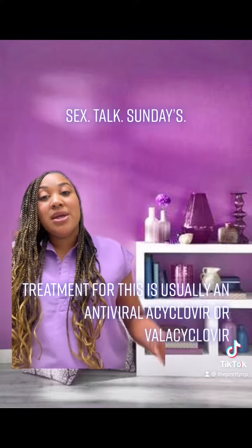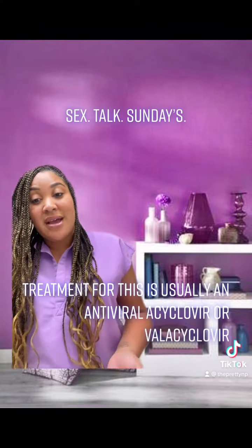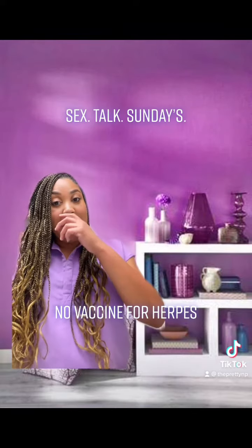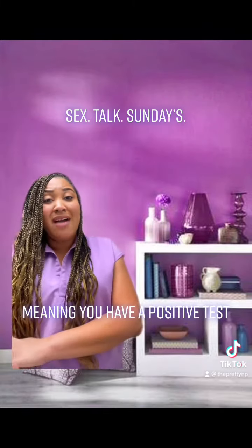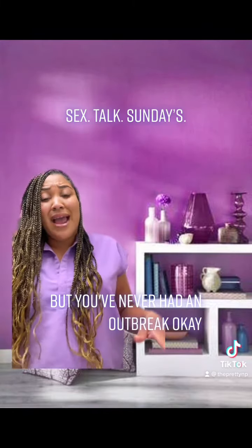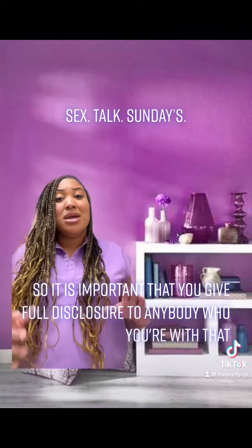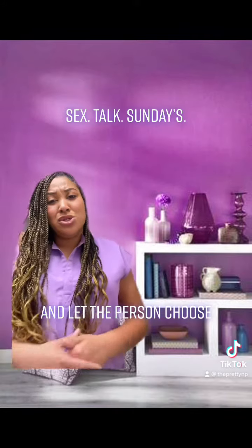Treatment for this is usually an antiviral, acyclovir or valacyclovir, but there is no vaccine for herpes at this time, y'all. Please be careful, because sometimes you could be asymptomatic, meaning you have a positive test, but you've never had an outbreak, okay? So it is important that you give full disclosure to anybody who you're with that, hey, I'm positive, and let the person choose, y'all.